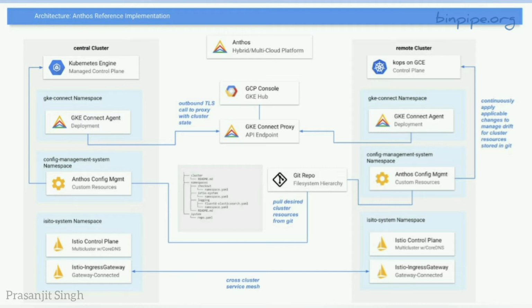Now that is one part. Then comes the centralized config management that we discussed. So what is under the hood for the centralized config management?